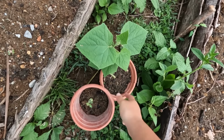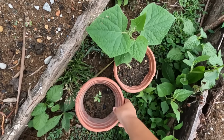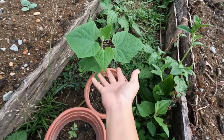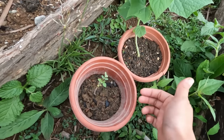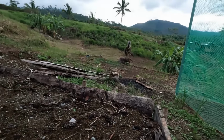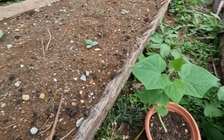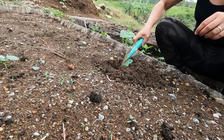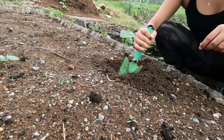Right now, I will be transplanting some of these plants. So I have well-grown cucumber and a little tomato. I have two tomatoes. One is still there. Vanya will bring it later. So I will plant this cucumber here. And that's it for the cucumber.